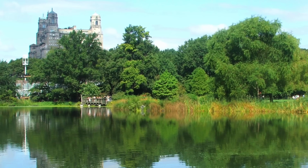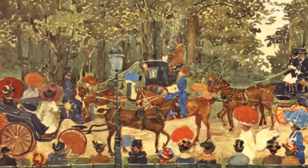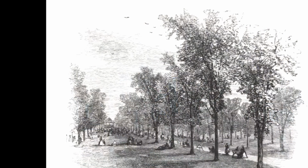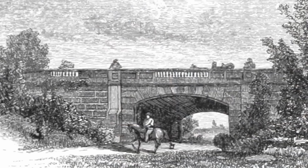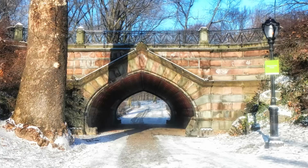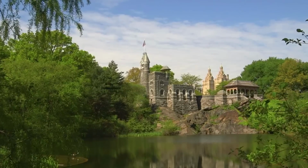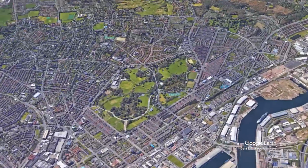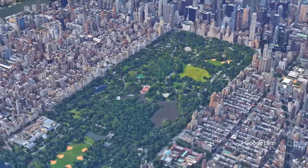Its topography would be altered to create hills, rock outcrops, gardens, and valleys. Only one traditional park element was added, the straight mall, leading to a terrace and a fountain. The park even included buildings and follies of different architectural styles, including bridges, a boathouse, and a castle. In every way, Central Park is Birkenhead Park on a supersized scale.